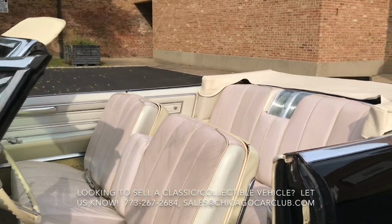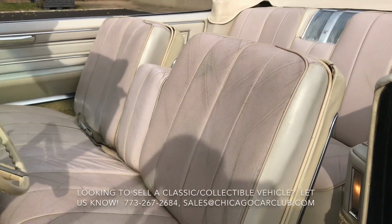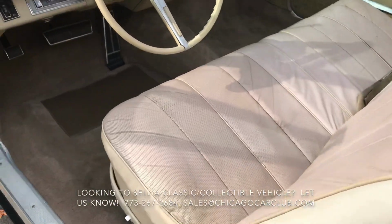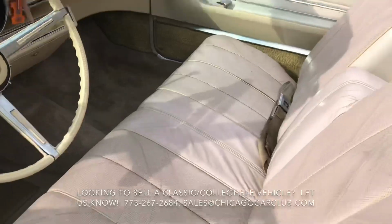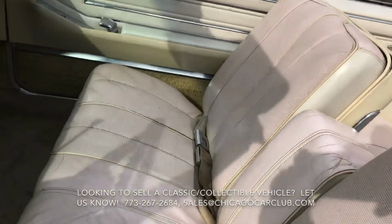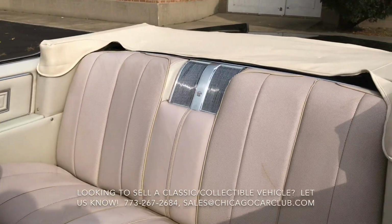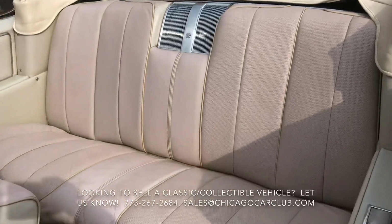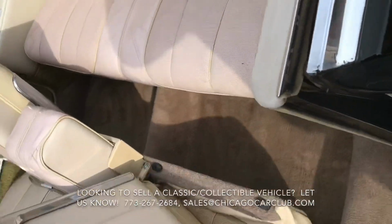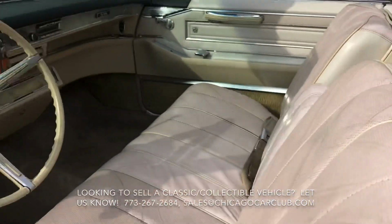Now, I mentioned in the listing that the original light gold leather has developed a bit of a pinkish hue to it. I think this video shows that well. It's kind of a strange-ish looking beige pink. A bunch of little scuffs. Nothing really too significant, but scuffs and creases. Back seat's very nice. Interior lights are all functional. Good look at the carpet there. Again, driver level car.